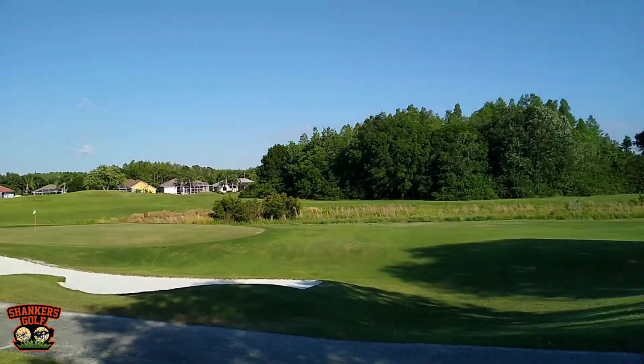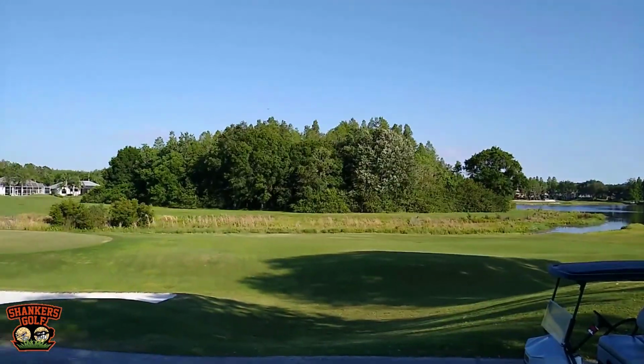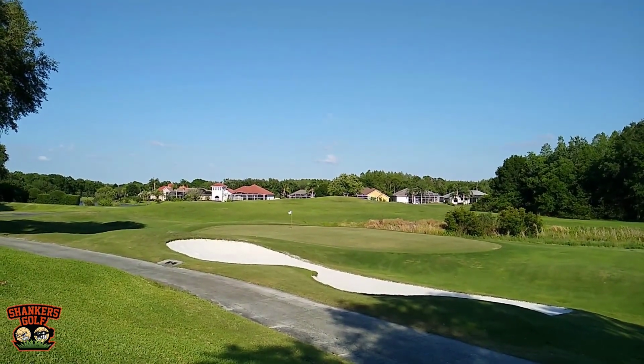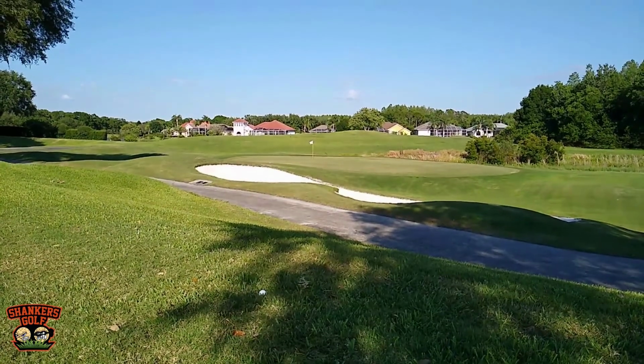There's the green. Ross is hitting right now. Oh, he ripped one. He's over the water though. He is on. That is a great shot. Great shot from there. Me, I am right here, and I'm gonna try and get this up. Let's see what we got.